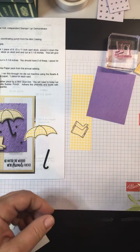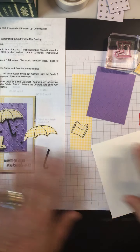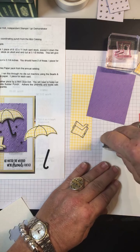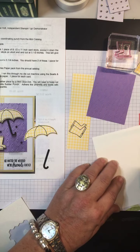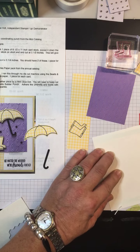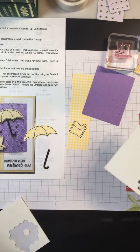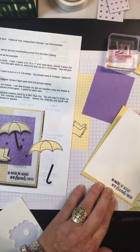Weird. Hey, Tammy. Okay, what did I do with my snail? It's hidden under everything else here. I'm going to take my snail and adhere this to my card base. Okay.